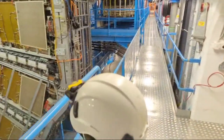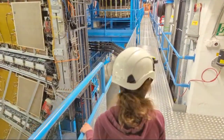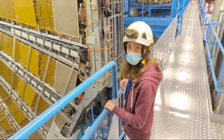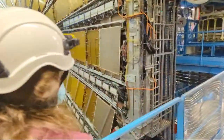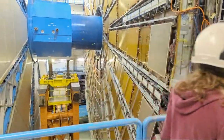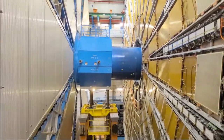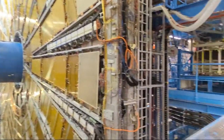So should we walk down this way? I think we can go. Or we could go down some more. I'm following you. So we'll just take one more look at the detector from this angle. Okay, let's keep going.